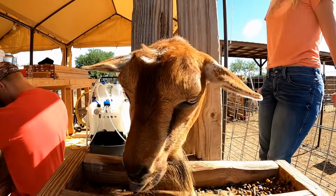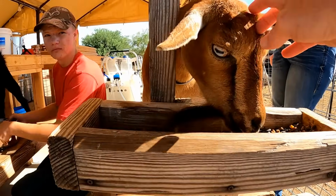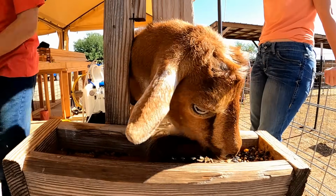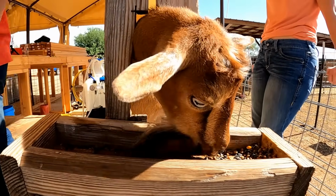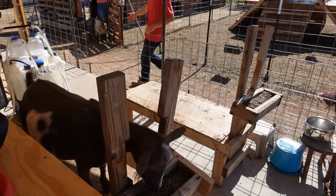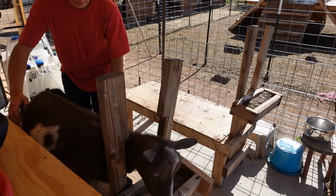And Maddie, you went up 2 points in butterfat, didn't you? So she was 4.8 last month, and this month she's 6.8. Come on, Mel. Come here, Cassie.